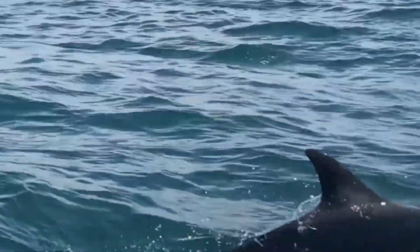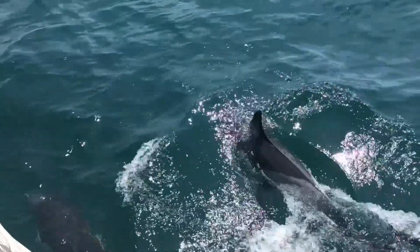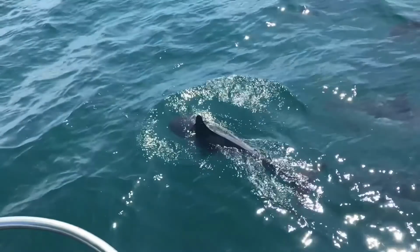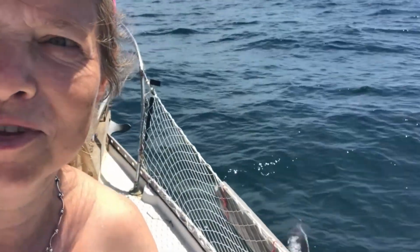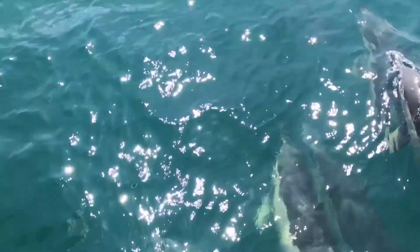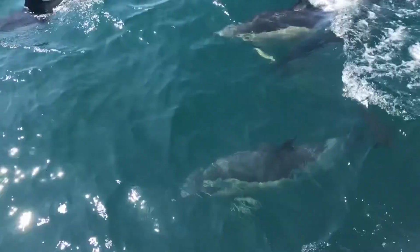Here they come. Well, we have a whole school of dolphins coming up here. We've been watching them for a long time, and just really been enjoying beautiful dancing here in the water.